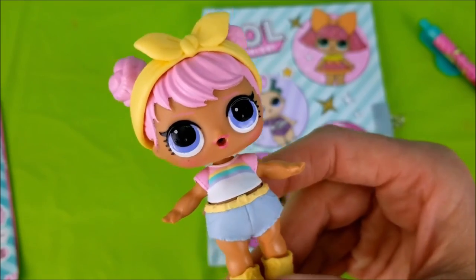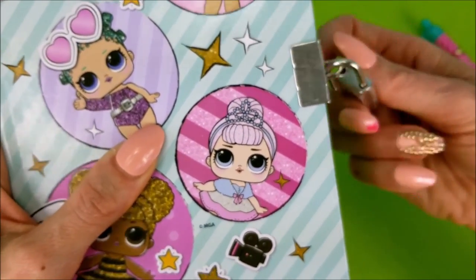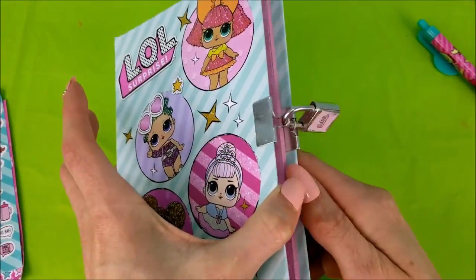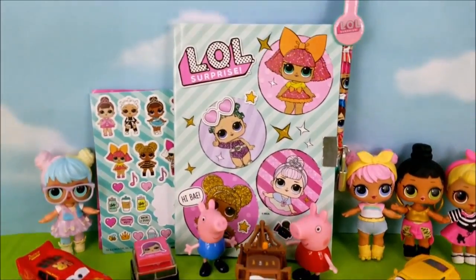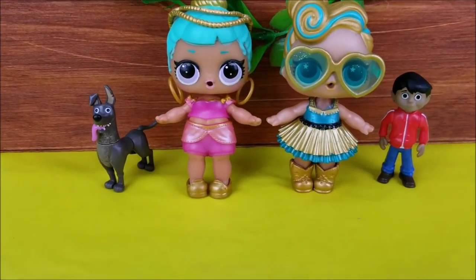Okay, it's time for us to lock our diary back up. You're right, Dawn. Put the lock in, and it's all locked up. Oh, nobody can get in! Lots of secret messages to come. We had so much fun opening up this LOL Surprise Secret Diary. We have such a special treat in store for us today.